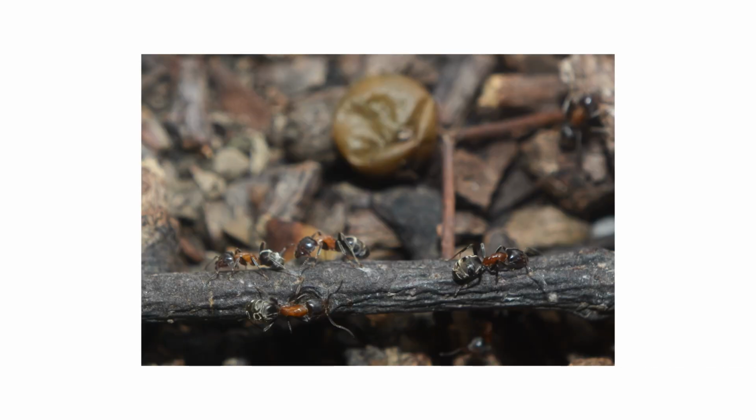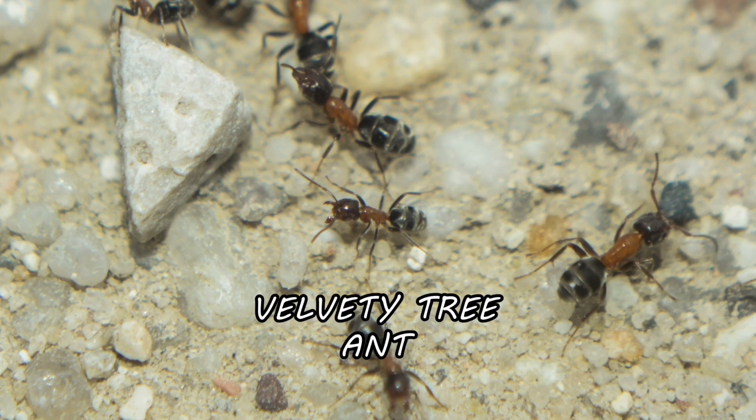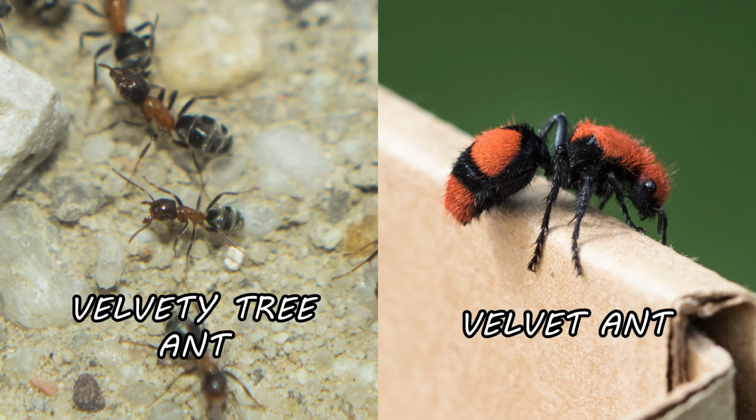The first step in any pest control plan is to identify the problem. Careless identification can lead to the wrong treatment methods, which can cost time and money. Velvety tree ants, not to be confused with the similarly named velvet ant, are a wood-infesting ant species. Velvet ants are actually a type of wasp that will require a different approach to treatment.